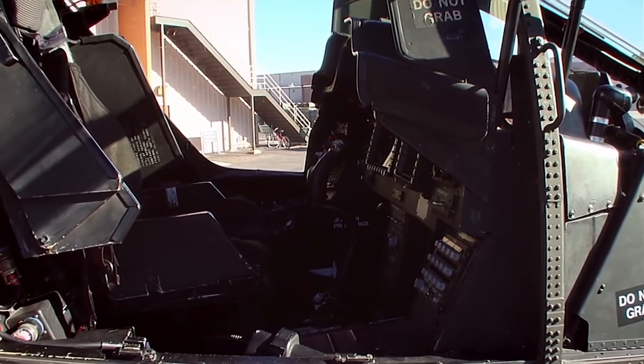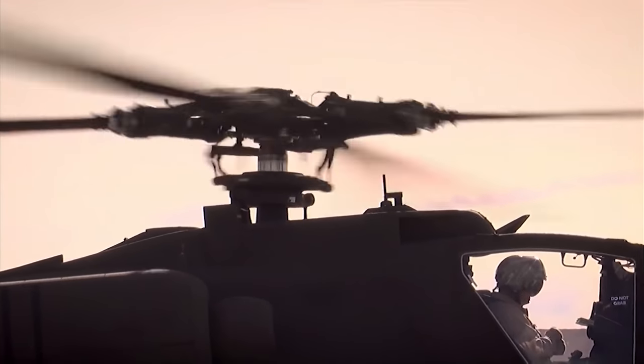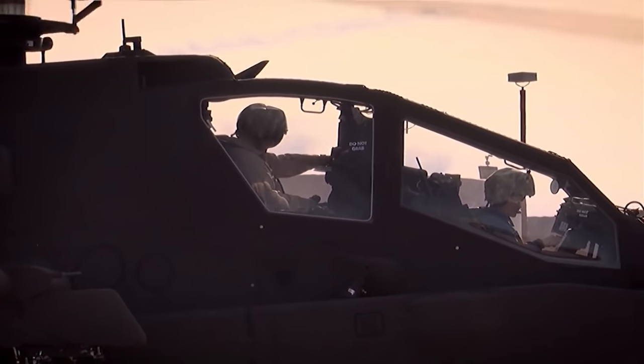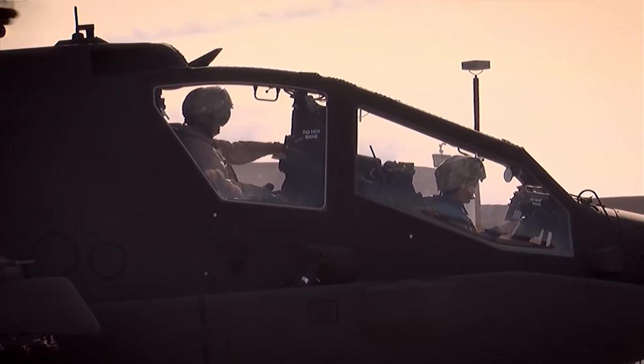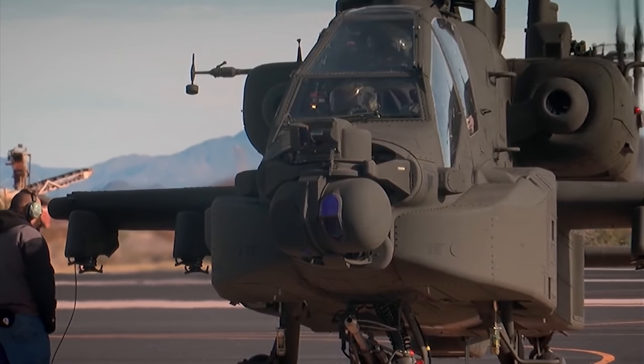The pilot sits in the rear and the gunner sits in the front. The rear section is raised above the front section so the pilot can see clearly. A transparent acrylic blast shield is mounted between the fore and aft sections, separating the 2 pilots. If one pilot takes a hit, the other can survive and fly to safety.